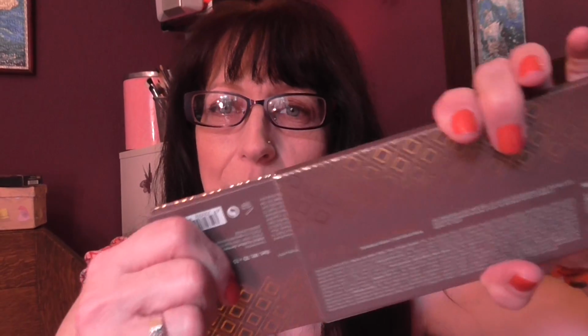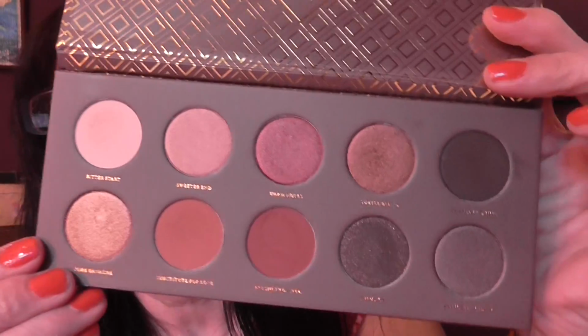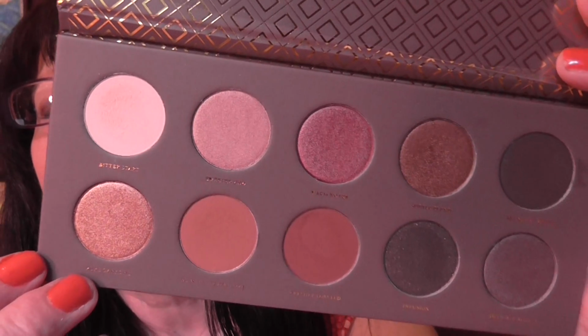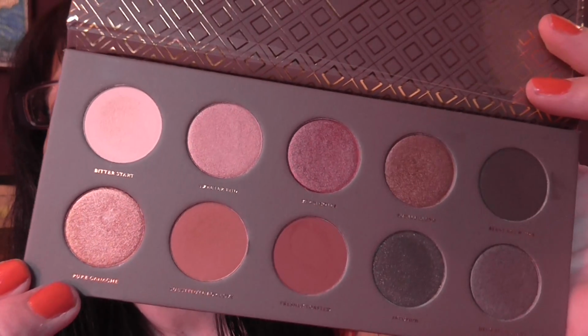There you go. Comes in this sleeve. Crumbs. I just flipped the corner of my nail back. It did add a little break in it on the corner. Now I've just flipped it backwards, and then you get the palette, which is the same design as the sleeve. You don't get a mirror, which doesn't bother me too much. And then you get all these wonderful colours. You get 2, 4, 6, 8, 10 shadows. And I'll give you some swatches here.